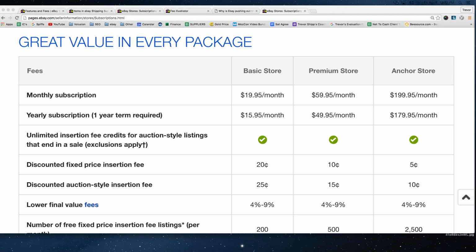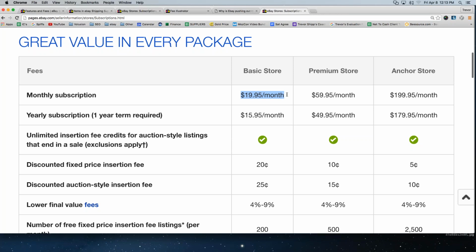So if you're a newer eBayer right now and you're thinking to yourself, do I really need a store? I'll answer that here in just a minute. But let's look at the existing store levels right now. Okay, so you have a basic store, a premium store, and then what's called an anchor store. These right here are your current monthly amounts.